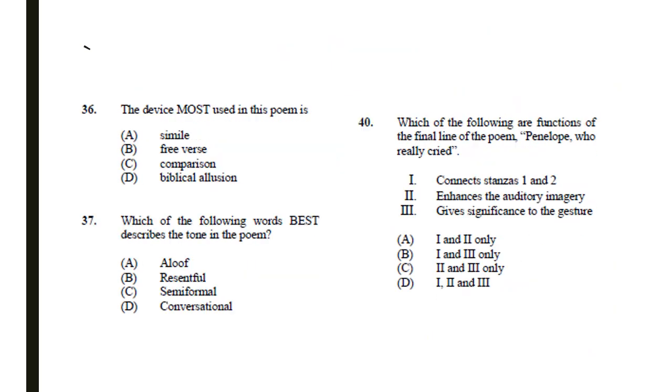It will not be an English B exam if they don't ask you to identify a device. They're asking you the device most used in the poem. So the entire poem, not any particular stanza, the entire poem, what is most used? Is there a simile? Is there much simile? No, not seeing much. Not seeing any at all, actually. Free verse, comparison. Biblical allusion. It might have been biblical allusion if they were actually making reference to the Bible, but this is Greek mythology.